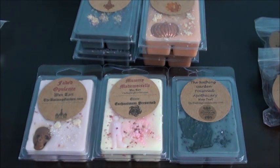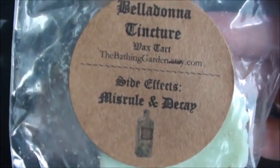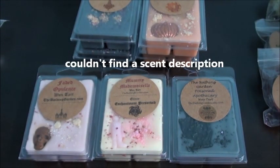Let's see. This one's interesting. It's earthy. It's kind of leading me to believe that it might be a Lush Lord of Misrule type scent. And it kind of does smell like that, but not 100%. So I might have to look up scent descriptions on that, but it's very earthy smelling to me. I don't know if I'm right about that or not, but we shall see. I'm gonna try to look up scent descriptions.